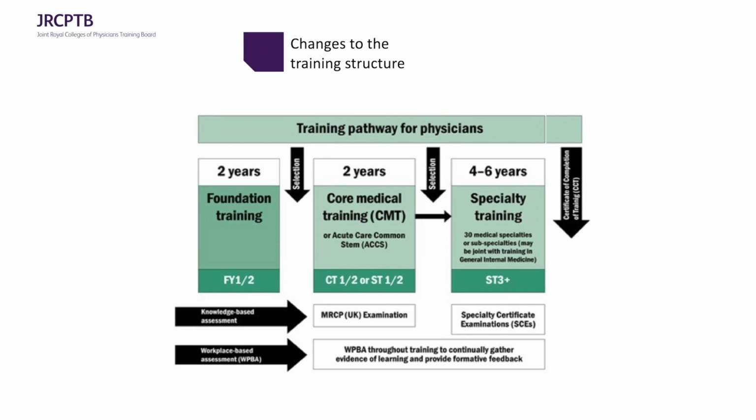To demonstrate the differences in the training structure, this diagram shows a previous core medical training programme. After 2 years of foundation training, trainees then face competitive entry into a 2-year core medical training programme. After this, they face competitive entry again into specialty registrar training, which lasts for 4 to 6 years.